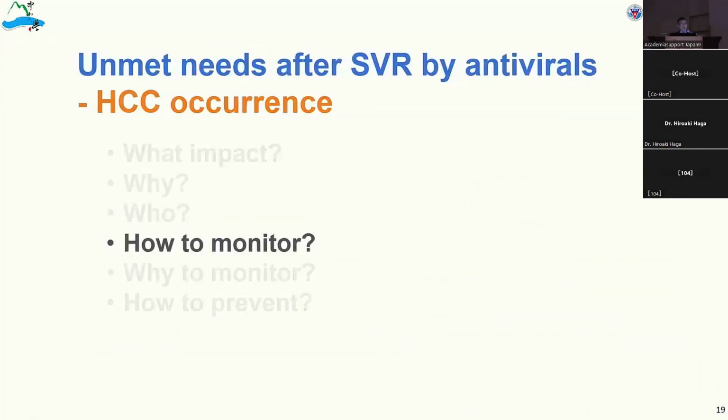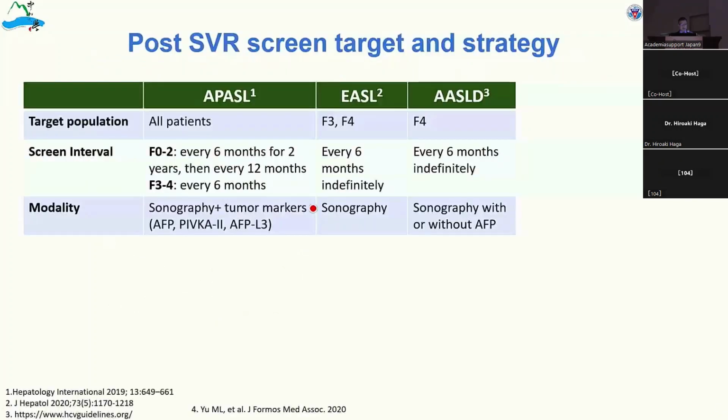So how to monitor the patients at risk? These are the three major liver societies: APASL, EASL, and AASLD. APASL recommends for all the population every 6 months for 2 years for those without fibrosis, then every 12 months, and every 6 months for advanced fibrosis, with sonography plus tumor marker. The EASL recommends fibrosis stage 3 or 4 with sonography surveillance every 6 months, and the AASLD only recommends cirrhosis patients every 6 months with sonography with or without alpha-fetoprotein.